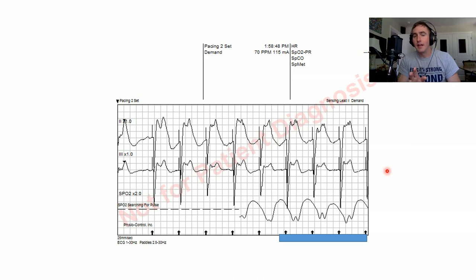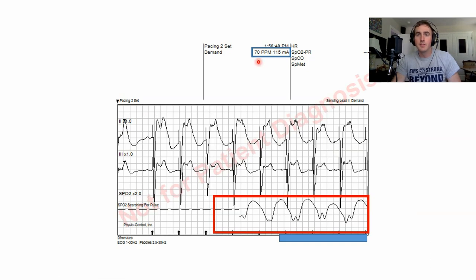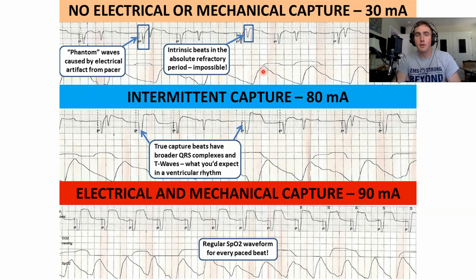There's another way I knew that I had capture. I saw a regular SpO2 pleth right here that corresponded with every pace beat right there. And then you can see that I started pacing at 70 and 115 milliamps because I wanted to leave nothing to chance, because it was either I get capture now or I'm doing CPR.